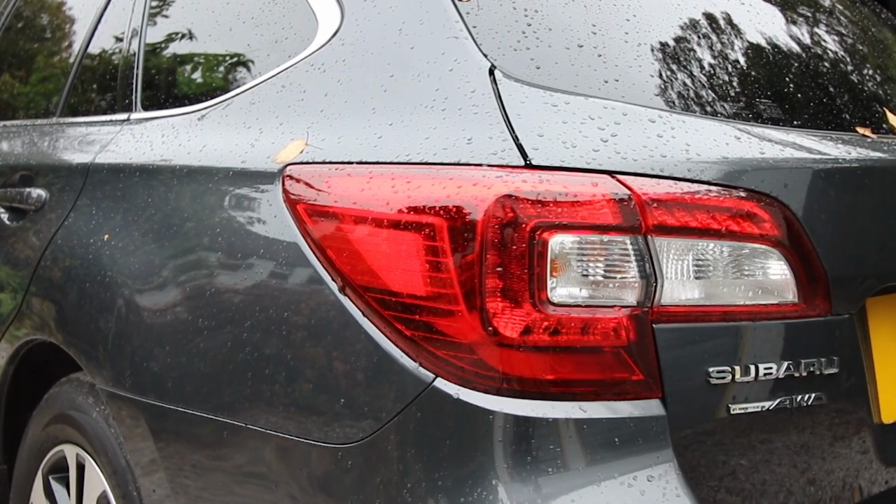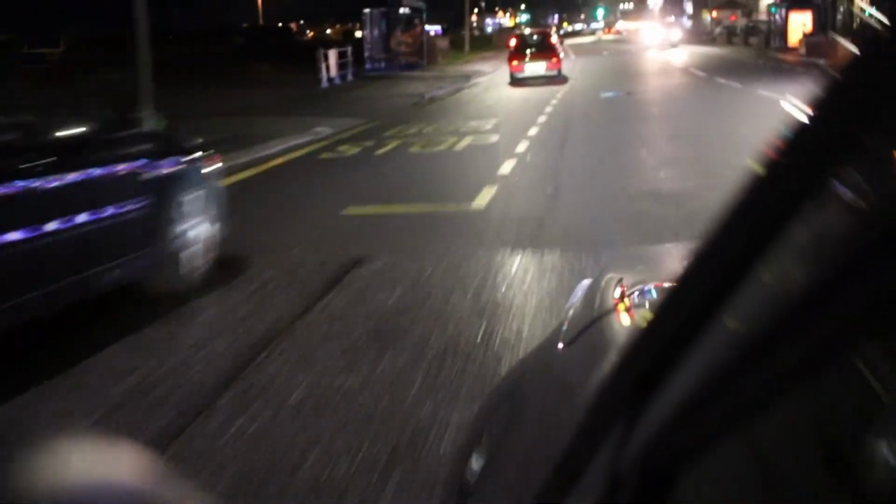Ooh, lane departure's going already. It's also got Subaru's EyeSight system as well. Fabulous, really is one of the best out there. There's things like active cruise control, doesn't it, Annabelle? Lane keep assist as well, yeah. It's chock full of safety features. We've had EyeSight in a variety of the vehicles actually.